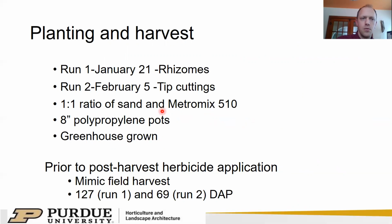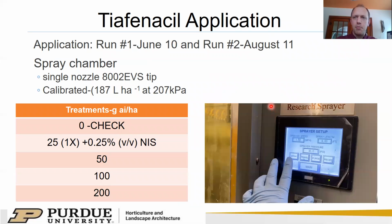They were both planted into a 1-to-1 ratio of sand and Metro Mix, again into 8-inch pots and put into the greenhouse facility in West Lafayette, there, the Hort greenhouses. Then we harvested all the above ground plant material at 127 days for run 1 and 69 days after planting for run 2. And then the pots were treated.